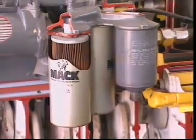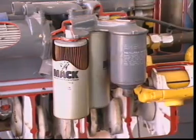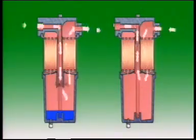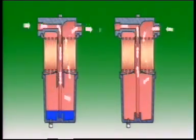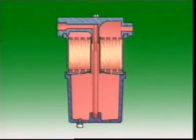large surface area to the fuel. These filters are also considered the most efficient. In some of the filters that use this paper, fuel flows from outside to inside. In others, it flows from the base to the top. In others, from top to bottom.